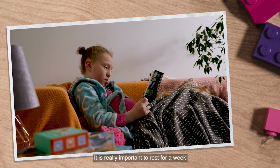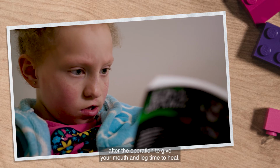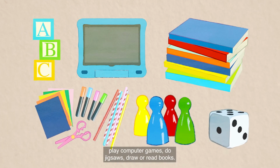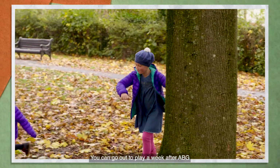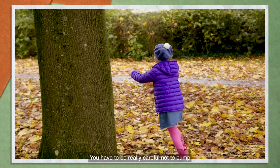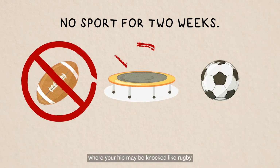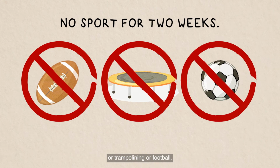It is really important to rest for a week after the operation to give your mouth and leg time to heal. This is a good time to catch up on sleep, play computer games, do jigsaws, draw or read books. You can go out to play a week after ABG and back to school after 10 days, but you have to be really careful not to bump or knock your mouth or hip. You will not be able to play sports where your hip may be knocked, like rugby or trampolining or football.